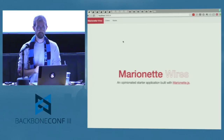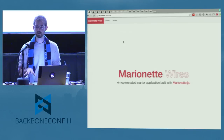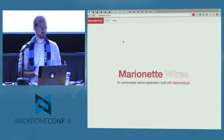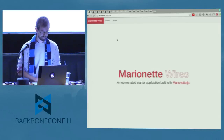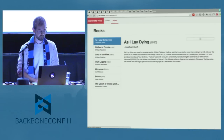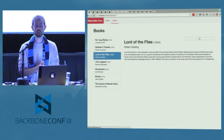Cool. Marionette is just a set of view functions, view classes, and other utilities, architecture that you can use. And I'll kind of point out what's different about Marionette. This is a Marionette inspector, but like 80% of its backbone, so it's cool. We've got this first app, which is called Marionette Wires. It was written by James Kyle. That dude right there, he's awesome. He put tons of stuff in it, put some great design into it. And if you're interested in how to build a great Marionette app, I highly recommend downloading and playing with it. So it's got a colors app, basic CRUD stuff, a books app, and that kind of thing. And I could show you the code, but it would take a really long time to understand it.